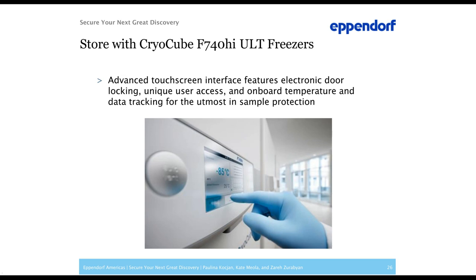An integrated electronic door lock makes protecting your samples from unwanted visitors easier than ever, while unique user access allows you to limit who is allowed to make certain changes. So, for example, you may wish to allow certain people in the lab to have access to unlock the door and get to their samples, but you might not want them to have the ability to change any of the freezer settings, such as the set temperature or alarm settings. At the same time, the lab manager may require full access to all settings and data.